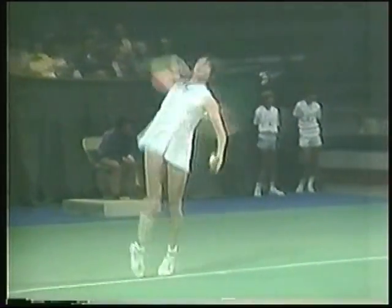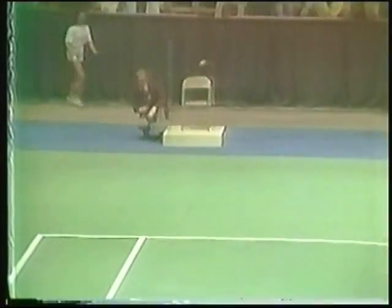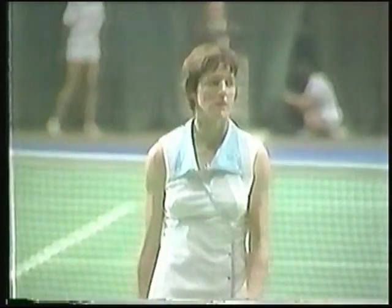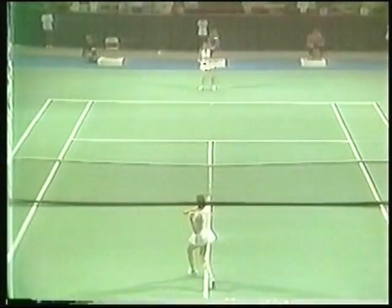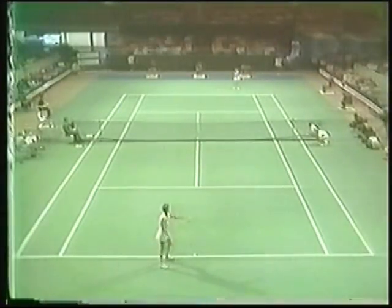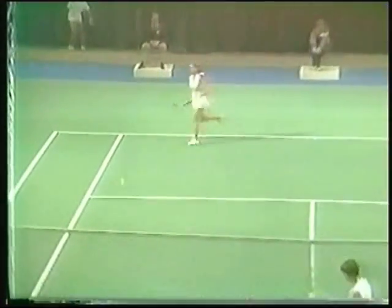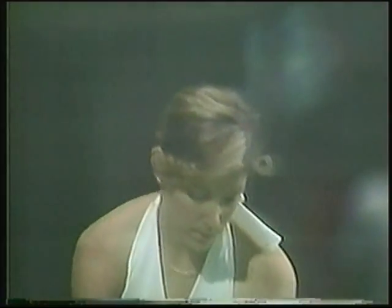And getting up to it. Right. Good serve. Right out of the book, that point. All right, Margaret serving down the tee, eliminates the angle, and of course gets right in for the put-away volley down the line. Beautiful. And a backhand drop volley for a winner by Margaret.